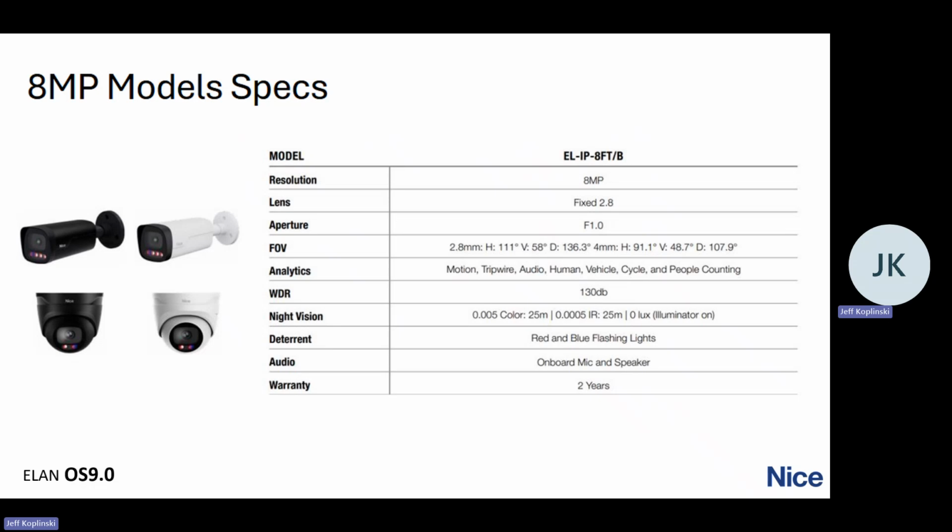And similar camera models, we've got them, but no dome. So we're just strictly bringing in the bullets and the turrets in the 8 megapixel model. Same features as far as the analytics, with a couple differences. So we've got object counting, people counting, cycling, and we've always got the motion tripwire, human vehicle that you guys are used to. Another thing that's different with the 8 megapixel models is the deterrent, right?